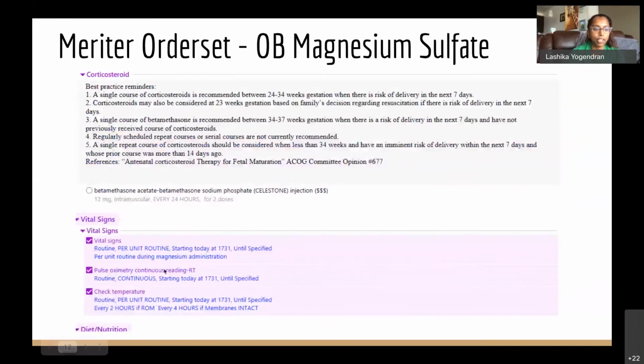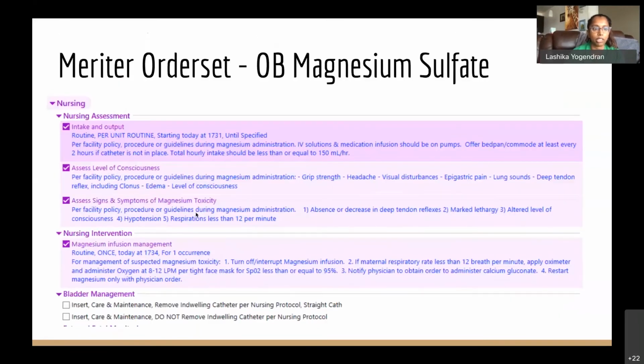I think we skipped diet and nutrition. Usually it's clear liquids or NPO, depending on where they're at. In terms of I's and O's, that's usually per unit routine. Patients are going to have a Foley catheter once they're on MAG, and that's helpful for accurate urine output. Then assessing level of consciousness, so these are the things that the nurses check with their clinical assessments, grip strength, headache that we talked about, and then some items about assessing magnesium toxicity and magnesium infusion management.